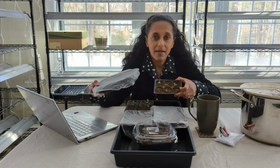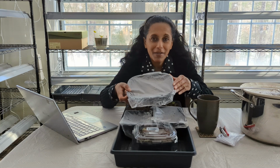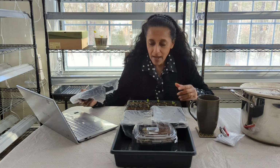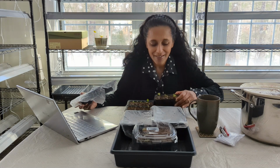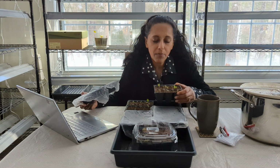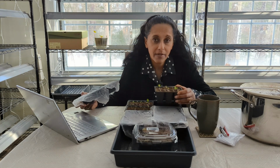So I didn't plant a ton of lettuce seeds in here. I've learned from experience that I really don't need 30 or 40 plants going at once under my grow lights. So right now I have about, it looks like 18 plants going, which is still a lot. And they're pretty small right now, but they're doing well. And in a future video, I will show you my process for pricking them out of these 6-packs and putting them into a bigger container.